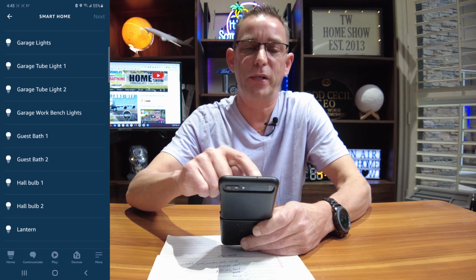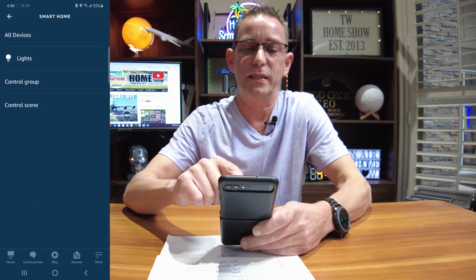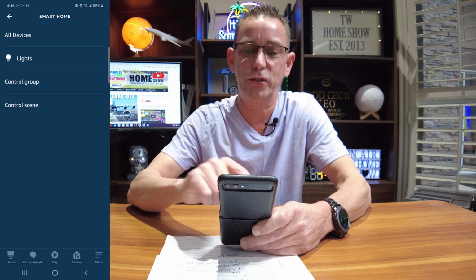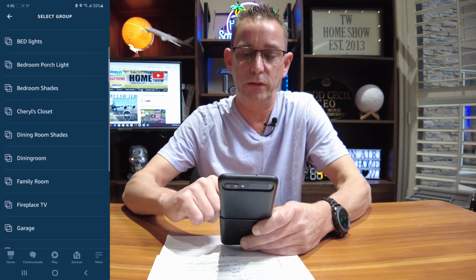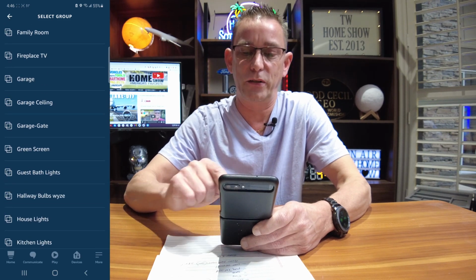Actually, I'm going to go back here, hit the back arrow at the top left, because I created a group for this, which is handy. Create groups if you can, if there are a couple smart light bulbs in the same fixture, which is my case here. I'm going to control a group, press that, and now I'm going to look for guest bath lights. There it is. I'm going to select those lights.